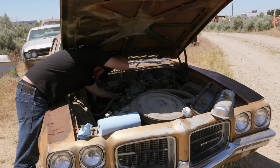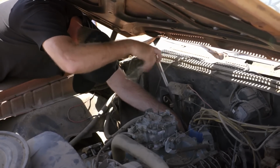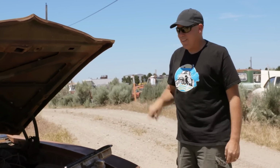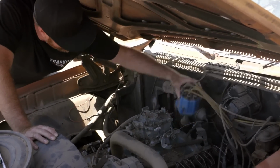In my brain, I hear it running already. We're practically there. The non-roadkill thing to do right now would be to put a breaker bar on the bolt in the middle of the crankshaft and see if the engine rotates as opposed to being seized up from sitting in the junkyard, but apparently we're not doing that.